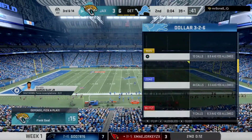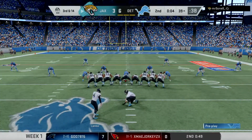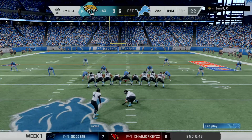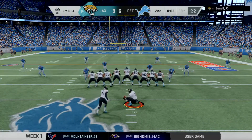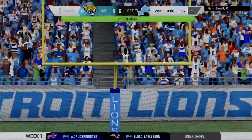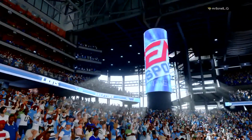And with just 4 seconds left in this first half, a timeout call. This is Josh Lambo. He hit from 57 a year ago. This will be from 56 yards out. And his kick is good. He got every bit of that one as it's good from 56 yards out.